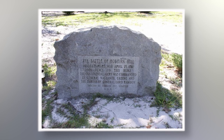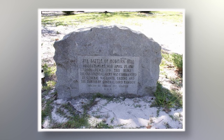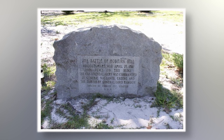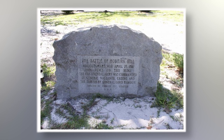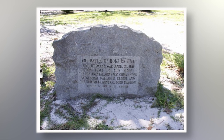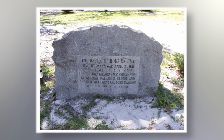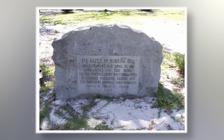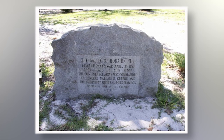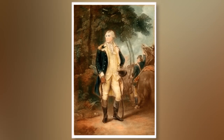And so it was a victory that was bought at the cost of about 25-28% of Rawdon's men, and he couldn't get any replacements to control a sand dune that you couldn't even grow a blackjack on. And so it's a victory that meant nothing. It meant everything that Greene was still in fighting condition.